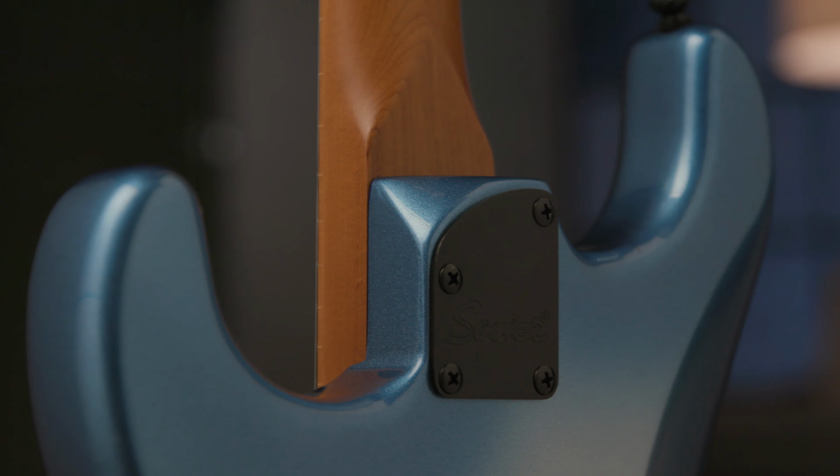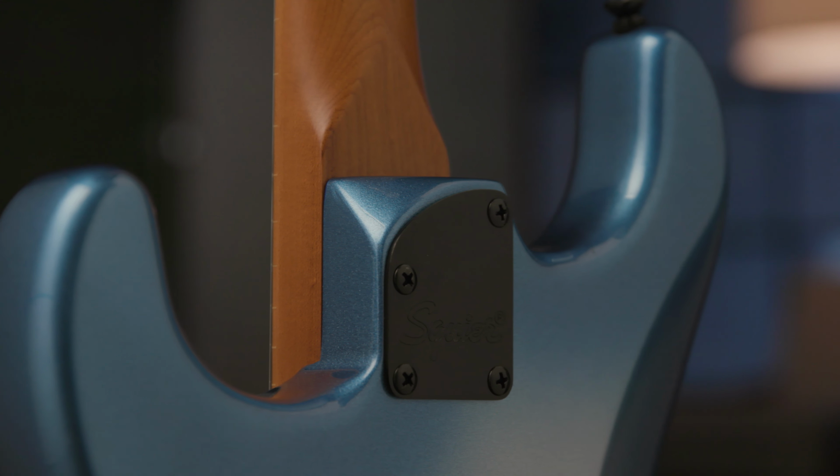These models bring several player-friendly upgrades, including roasted maple necks for optimal stability, sculpted neck heels for increased comfort while playing at the upper frets, modern voiced SQR pickups, and all new colors.